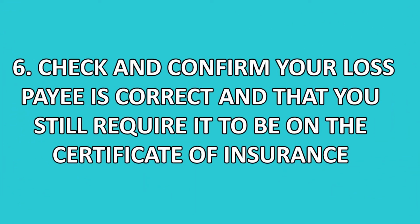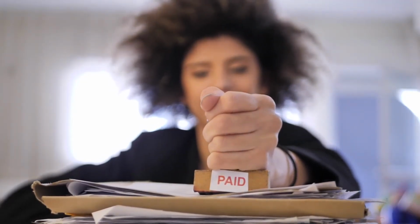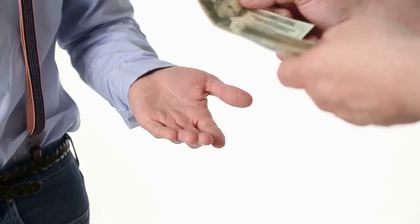Number 6, looking at your loss payee on your certificate of insurance. If you are required to have your loss payee on there because you've taken out a bank loan to be able to buy your aircraft, make sure that it's listed on the certificate of insurance. What this means is that in the event of a loss, the insurance company is going to make sure that the loss payee, or the bank, is paid out first prior to paying you the remaining funds if the aircraft was written off.